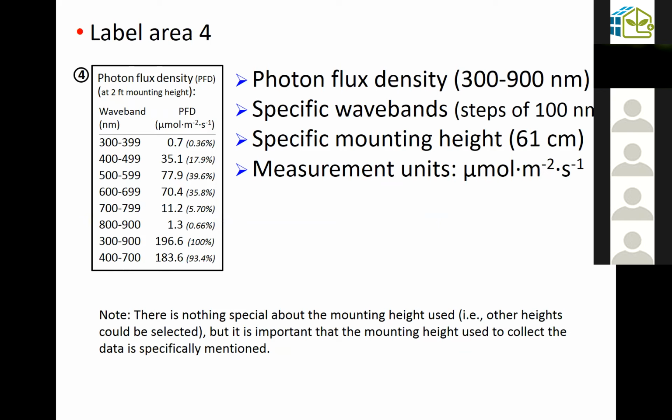But I want to stress and emphasize that it is important that you do list the mounting height, because obviously as you move your sensor further away or closer to the light source, you will find different intensities and perhaps different ratios as well.